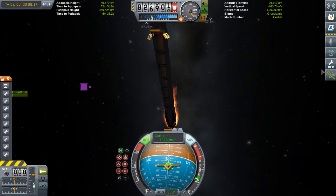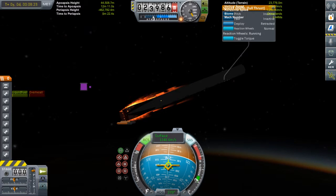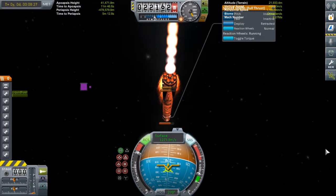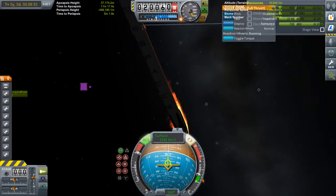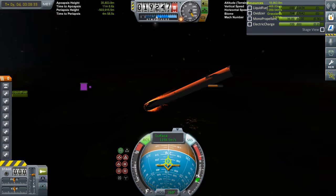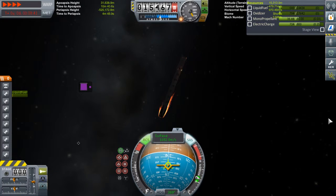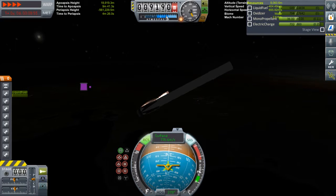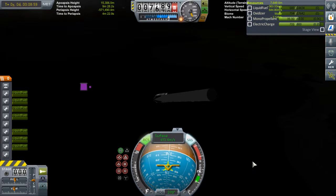Pulling in the grid fins. Disabling the grid fins control. As the shock heating begins to dissipate, the vehicle is coming in quite fast. Please stand by.